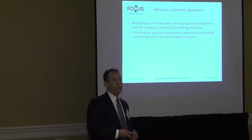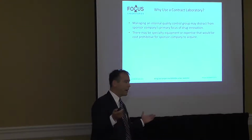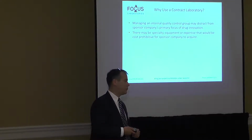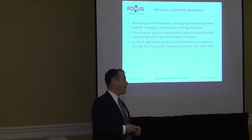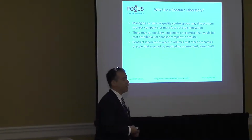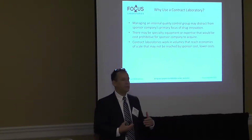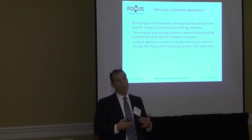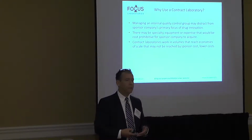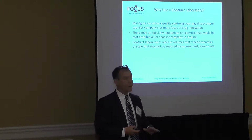Or there may be specialty equipment that you just don't want to invest in at this time, right? It might be some NMR work you need to do for a secondary reference standard. You're not going to buy an NMR for 2 or 3 tests. You're going to outsource that to a contract testing laboratory. Contract testing labs work in volumes that reach economies of scale that you may not get to. So maybe you have a small clean room, you do some environmental monitoring. For you to buy the Petri plates and the sampler and the particle counter may not make sense when you have another laboratory that's doing environmental monitoring on a scale that can drive that cost way down.